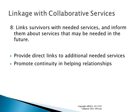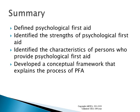Link survivors with needed services and inform them about services that may be needed in the future, such as, again, help with a mortgage, filing insurance papers, dealing with the court system, getting transportation, transferring your child's school records to a new school. Some of this stuff may be completely foreign to people and overwhelming. Victims assistance is another one. Help them file for victim assistance if they qualify.